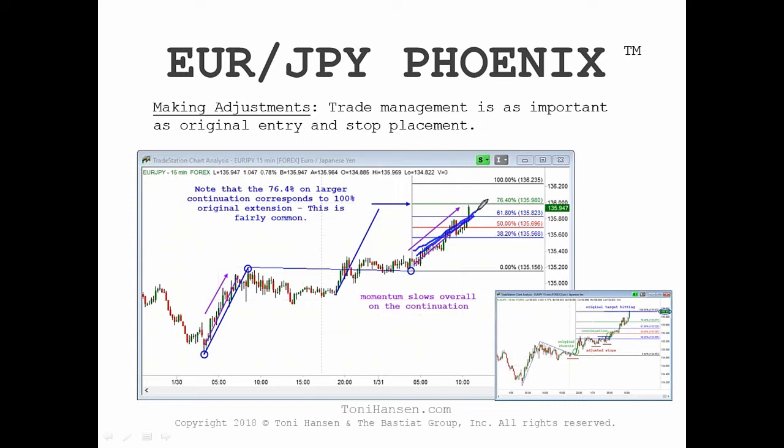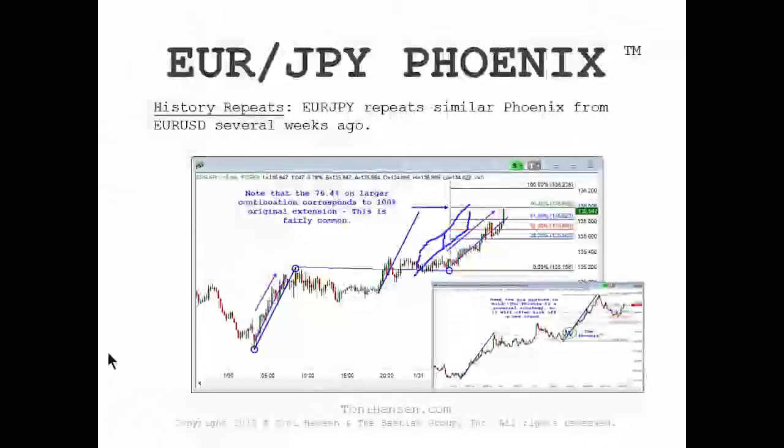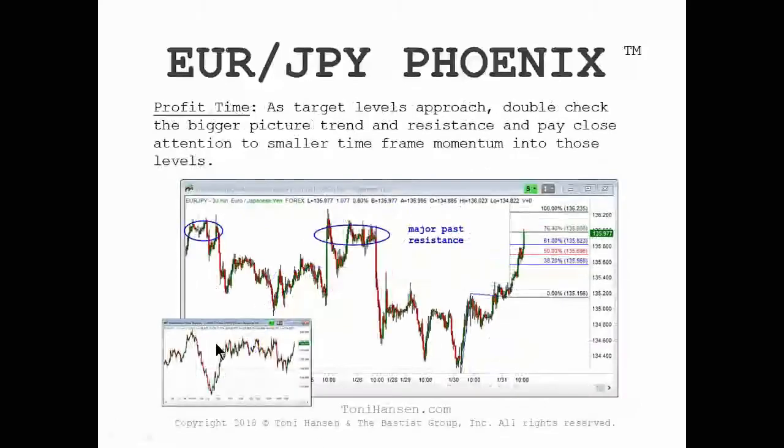Momentum is shifting. There's a slower overall channel than there was back here. And even though we are getting a strong upside move on the micro levels, that channel itself is slowing down. And this becomes even more noticeable when we move to the larger time frame and look at what's happening there.